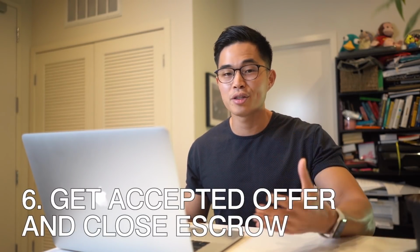All right, so now that we have the mortgage stuff out of the way, this is the step where you actually get an offer accepted and close on your property. This is step number 6, but actually this step is like 100 different steps combined. You have to make offers, you have to negotiate, you have to work on repairs. This might take months or maybe even years to get an accepted offer, depending on your bidding strategy.